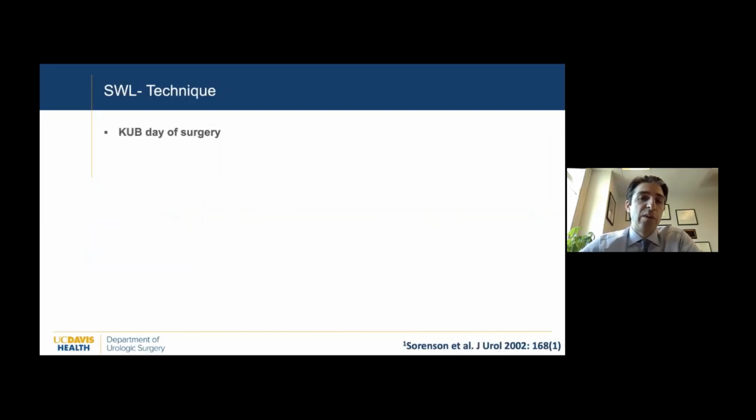So how to do shockwave lithotripsy? Again, I don't claim to have an extensive experience. I was in the resident groups that did, typically around 10 shockwaves throughout their training. But I do some now for patients that are appropriate candidates. I do get a KUB the day of surgery because you want to make sure that stone is radiopaque. Our machine is coupled to fluoroscopy, although there are machines that are coupled to ultrasound that you could avoid this if needed.